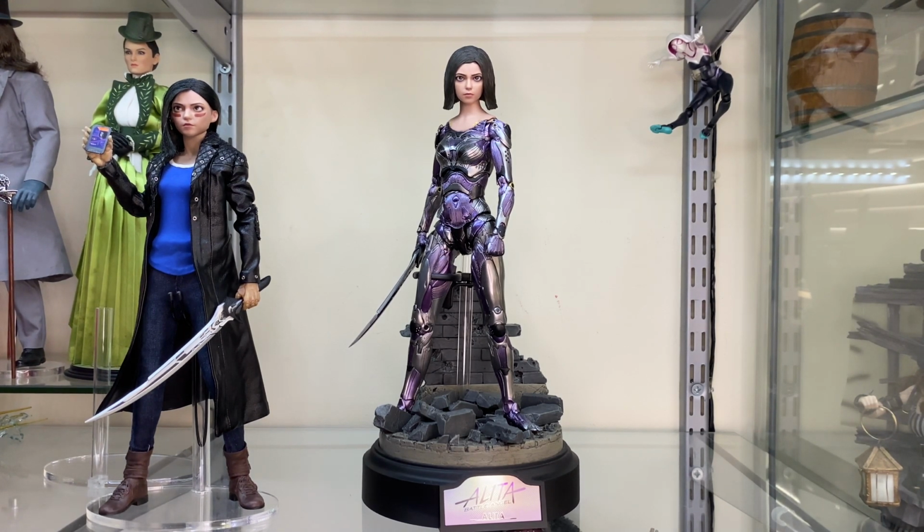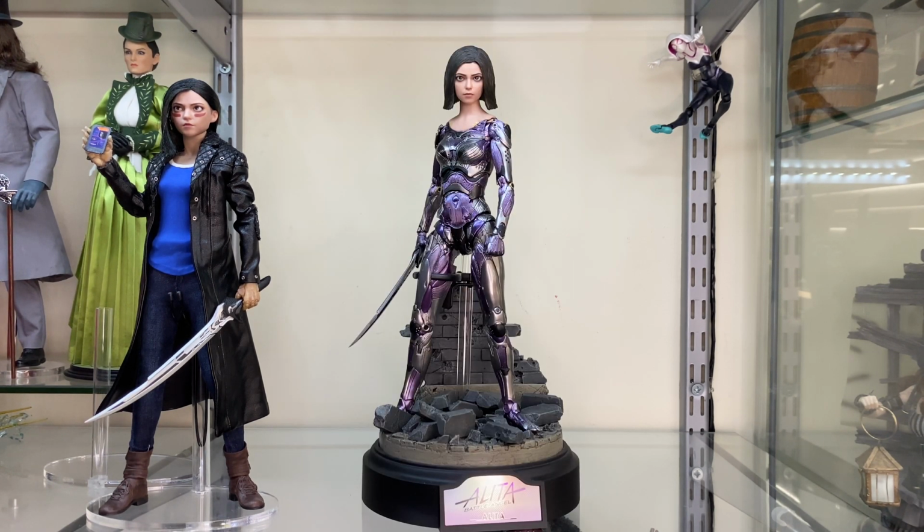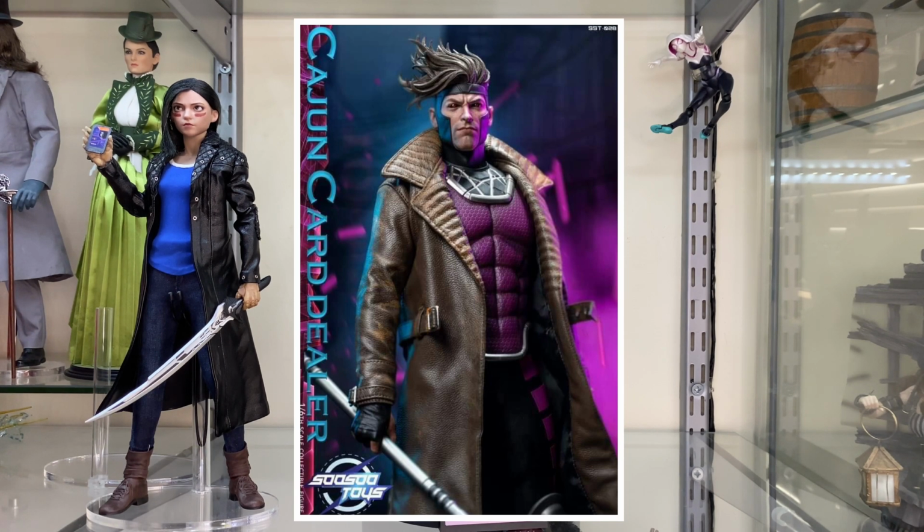I am literally doing everything in my power to actively avoid buying pleather figures from now on. The Cajun card dealer, yeah, Susu Toys again. Massively looking forward to that. It looks fantastic. If they can nail the final piece as close to that prototype as possible, they're going to blow Sideshow's option out of the water.